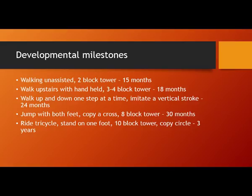Walking upstairs with the handheld and building a 3 to 4-block tower, 18 months. They can walk up and down one step at a time, and they can imitate a vertical stroke of a pen or pencil, crayon, by 24 months. Then jumping with both feet, or copying a cross, or doing an 8-block tower by about 30 months. Riding a tricycle, standing on one foot, doing a 10-block tower, or copying a circle by 3 years.